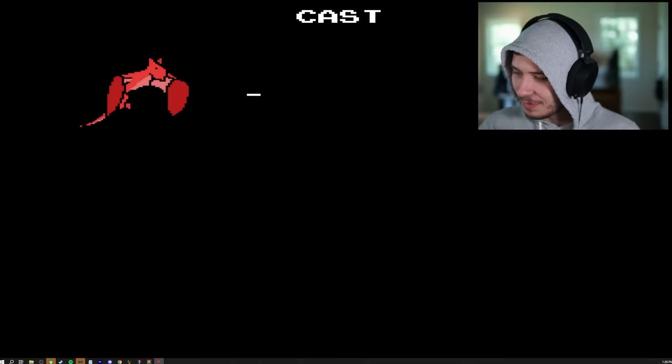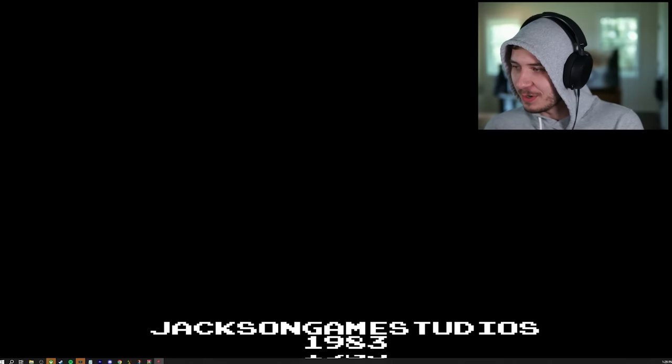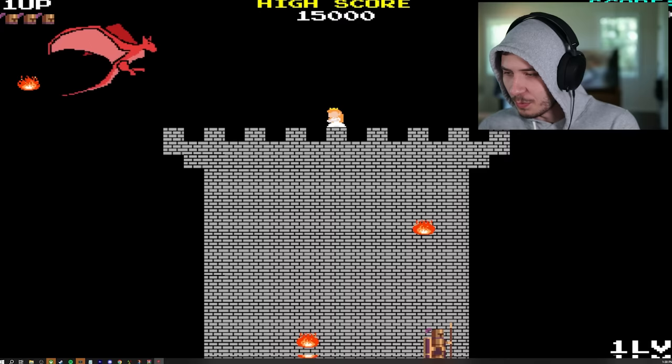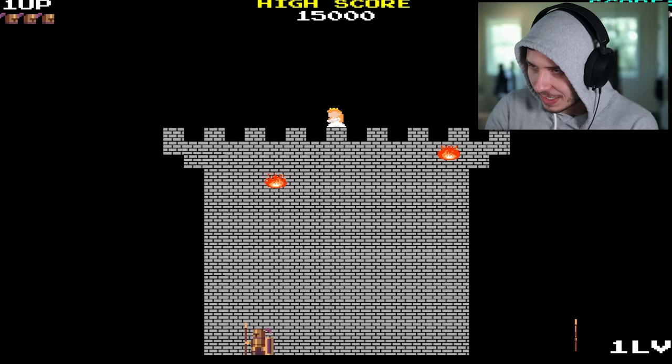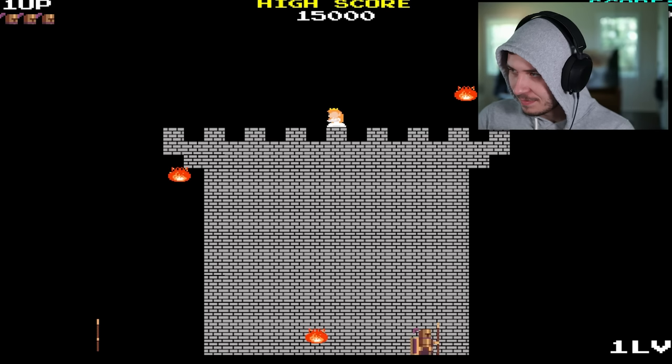Trevor the Dragon. Okay, the cast. Trevor! Princess. Prince Toffer. Prince Ella. Okay. Oh, I throw spears and walk around. Okay. All right, we gotta spear this dragon. Take that, Trevor! Piece of shit!